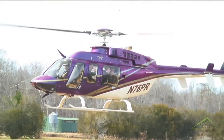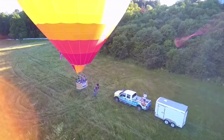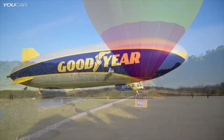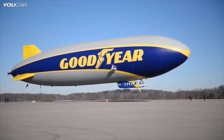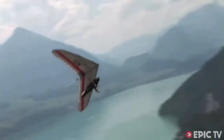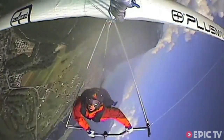A helicopter can climb straight up in the air using its big propeller. A hot air balloon uses heat to rise into the sky. And a blimp is able to fly by being filled with a gas that is lighter than air. You can even glide on a hang glider, which is like a giant kite that you tie yourself underneath with a special holder called a harness.